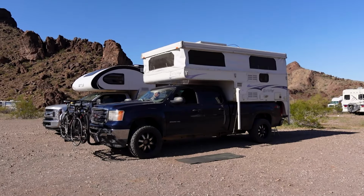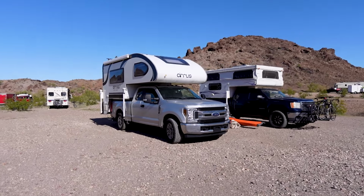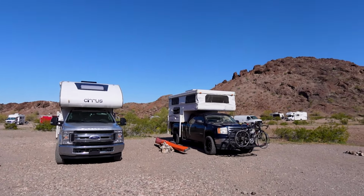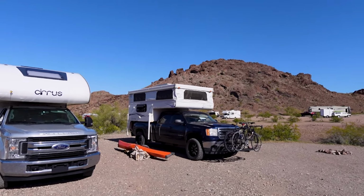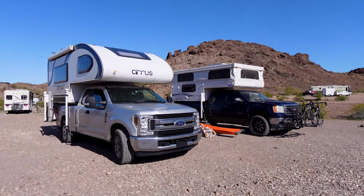So today I'm with Scott. He has a North Star pop-up that he's been living in full time. So we're just going to discuss the differences between a hard-sided camper, which is what I have, and a pop-up, which Scott has. Let me first say, both of our campers are slide-in campers without any slide-outs to expand the living space. They both have similar water tank size, and each has a full wet bath.